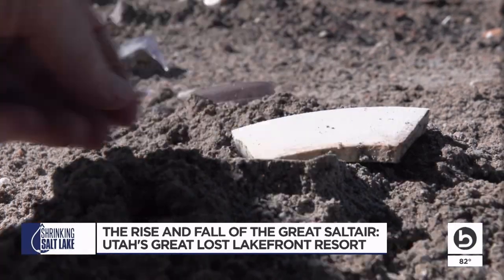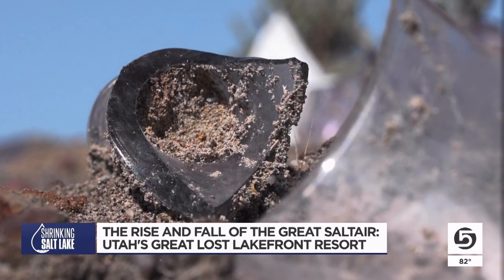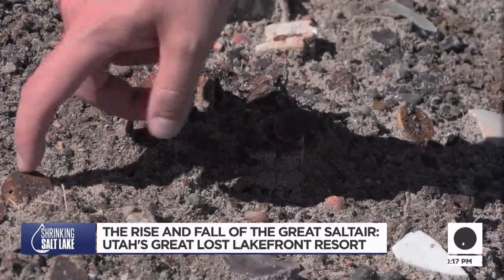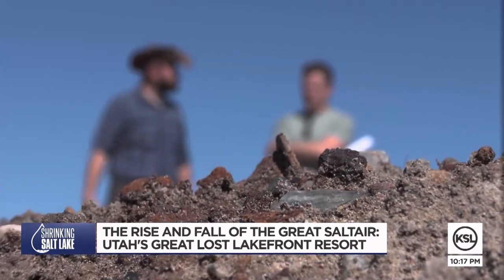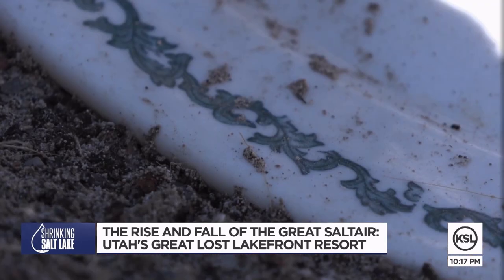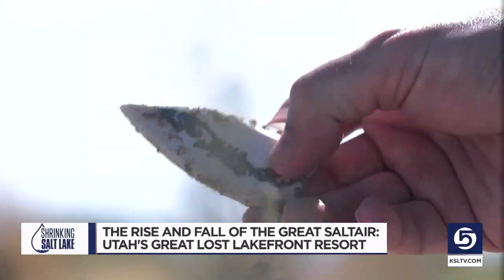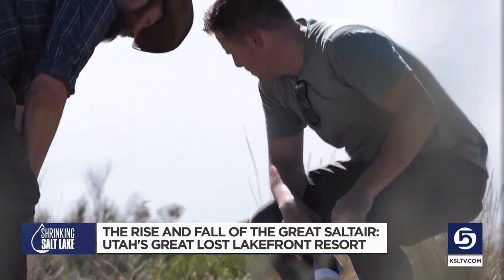Wow. Even pieces of bottles and dishes that tell the story of days gone by. Teacup handles, coffee mugs, corks from all those soda bottles. You're right underneath the big dance hall right here. The dining hall's kind of off to the side. Oh yeah, those are the big fragments. Look at that design. That's 1930s. That's incredible. You have a little bit of everything.